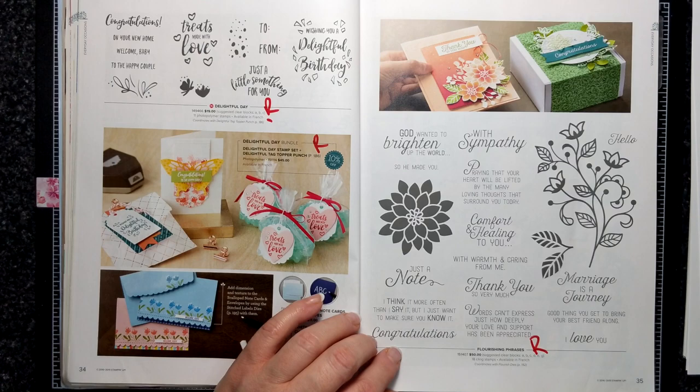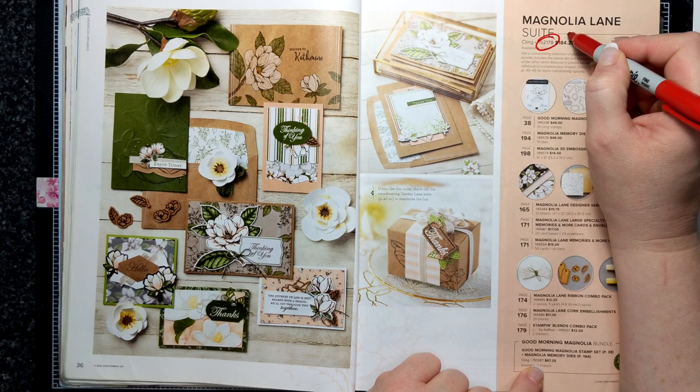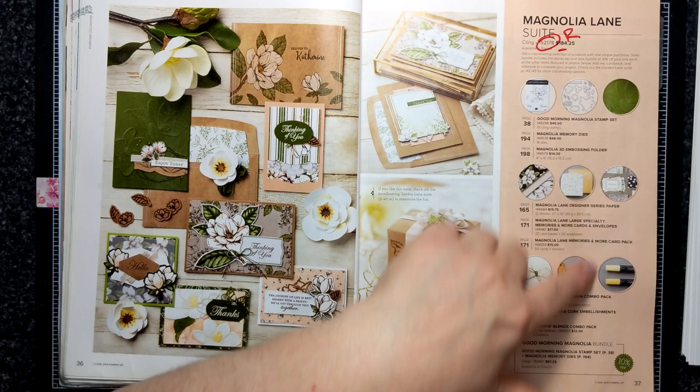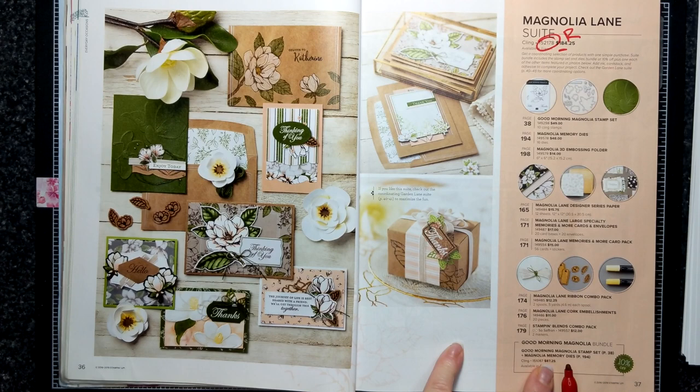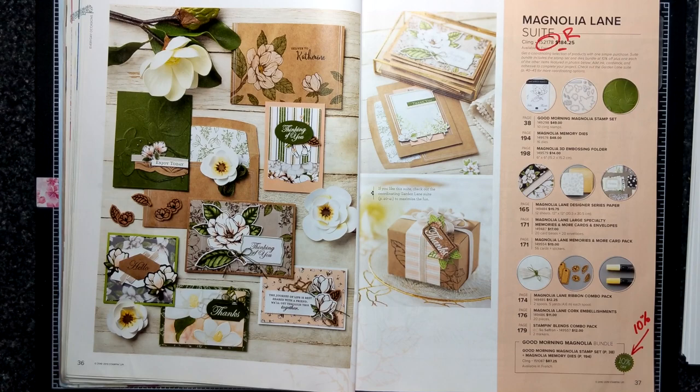The Magnolia Lane suite bundle on page 37. So this, the suite, is retiring, and the French version of that as well. However, it seems like everything else is staying. So basically, if you want to get the Good Morning Magnolia bundle with the stamp set and die and still get your 10% discount, do it straight away.